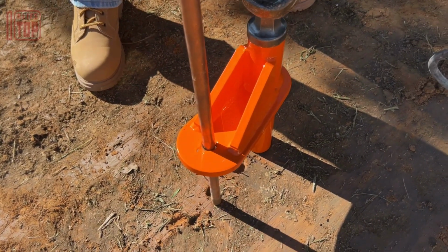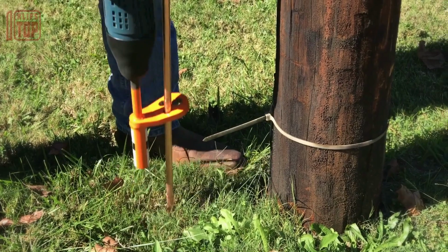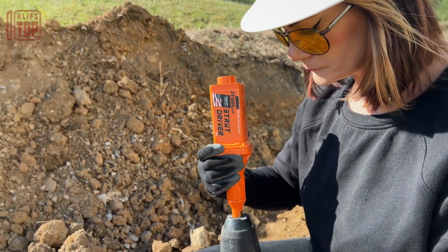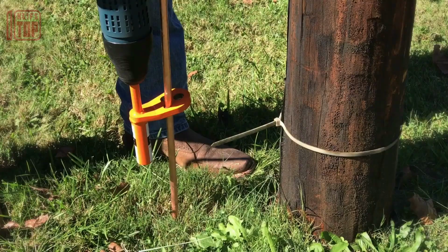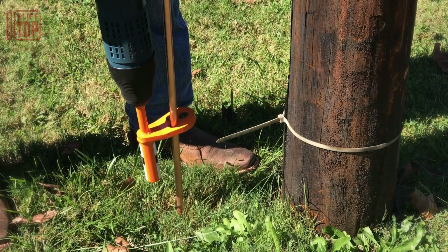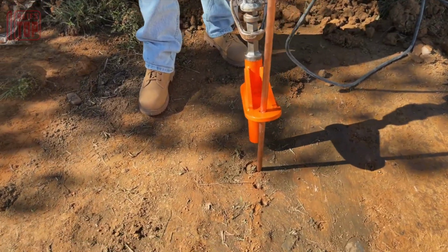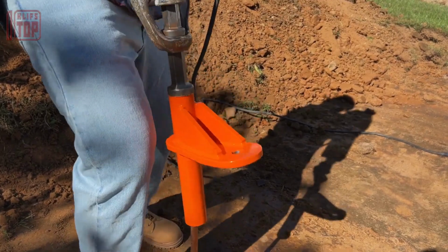Its remarkable functionality proves especially valuable when dealing with sizable rods or working on inclined surfaces. Moreover, given the typical depth of approximately 10 feet below the frost line required for rod installation, this accessory offers significant convenience and time-saving benefits.